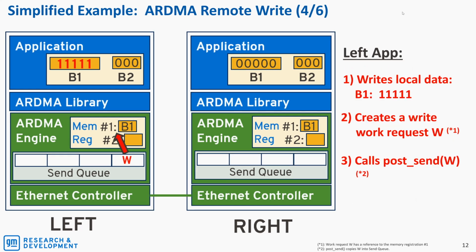So now we'll assume that the application on the left-hand side will write some data into its application buffer B1 as illustrated by the five red ones. It will then create a work request, and the work request W is nothing more than a data structure, and that data structure will contain information such as the type of the work request. Is it a remote read or remote write? Now in our case it's a remote write, and it will also contain the information of which memory registration it is related to. In this case, memory registration number 1, which in turn points to buffer B1. So that write work request W is posted to the send queue of the ARDMA engine on the left side using an ARDMA library function.